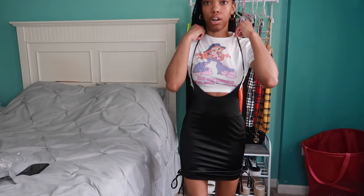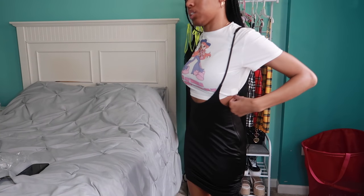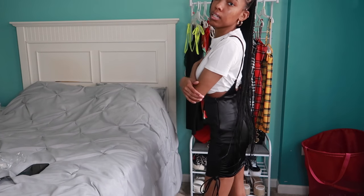I'm not really sure if I would actually style it with this top. This top is Shein, but I couldn't find another white crop top that's super tight fitted, so I literally just tied it under my bra. I really like how you could tie it up to make it tighter.